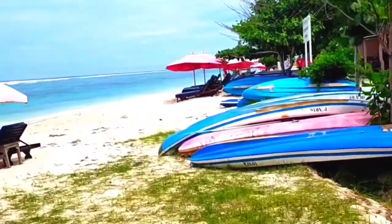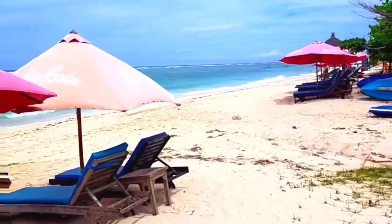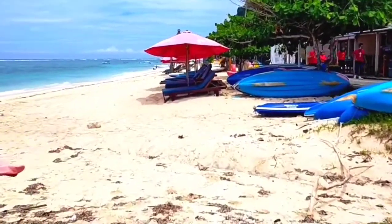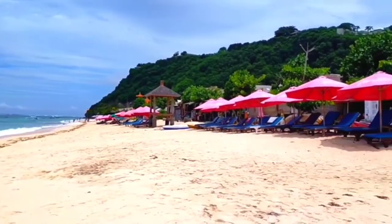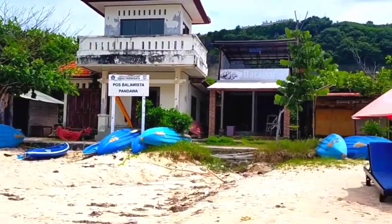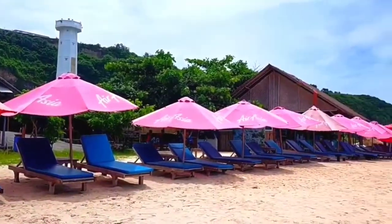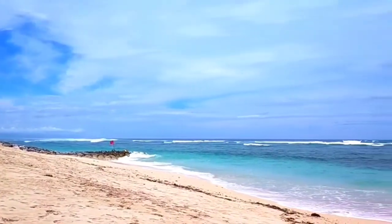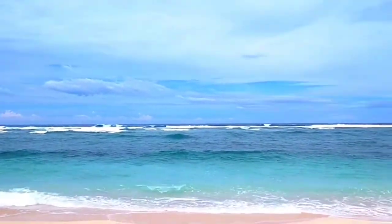White sand, blue water, and the weather is very clear. It's very quiet, isn't it? The chairs and the tables are empty. And this beach is quite long. The white sand and very soft sand is very beautiful here. You see, in the middle of the ocean, the waves already break there. So it's good for swimming here actually.